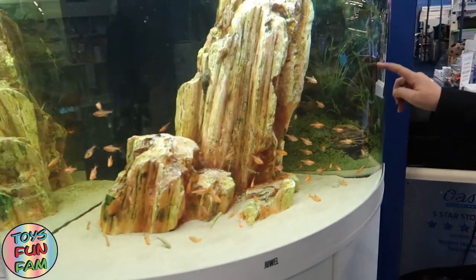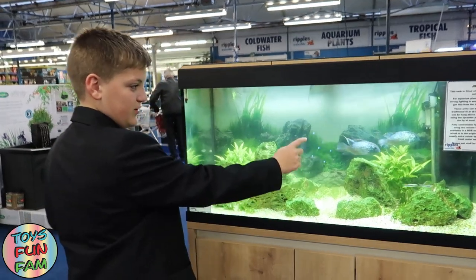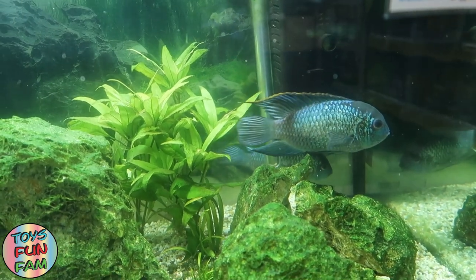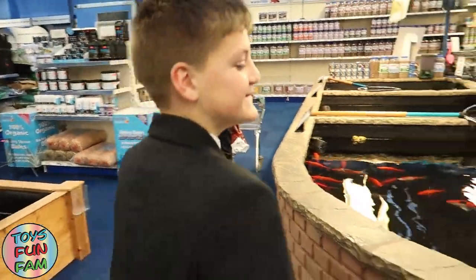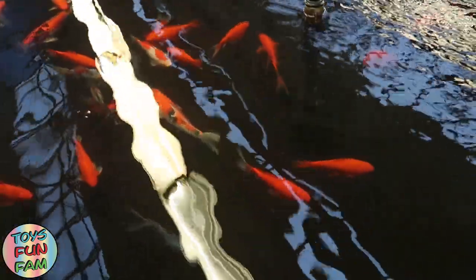Can I have some fish? Is there any name on the tank? Look at these fish. What are they called? That's the tank. It doesn't really say. Maybe we've got some inside. Following each other. Look at these massive fish, people. What are they called? Are these carp? I don't know. Maybe. Koi carp. I think they're koi carp.